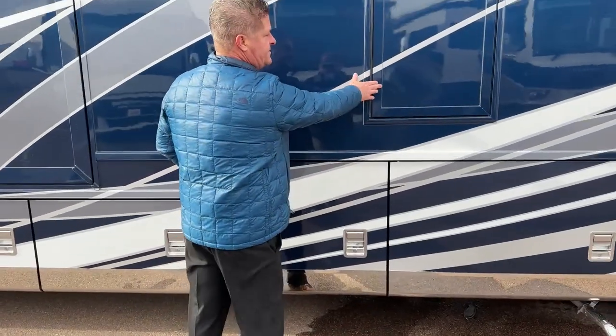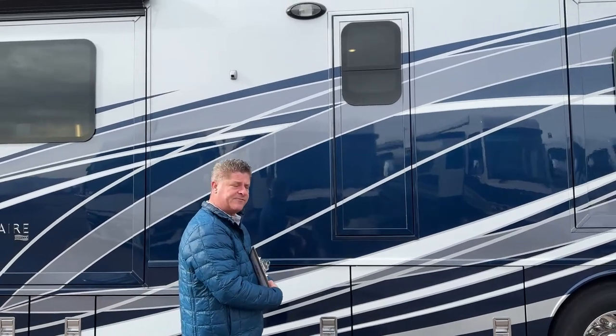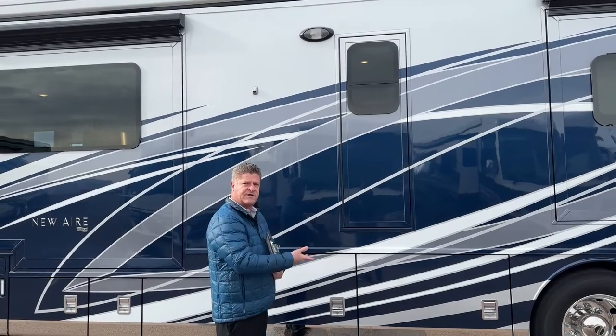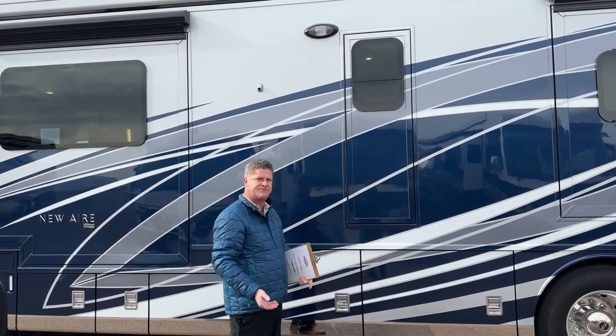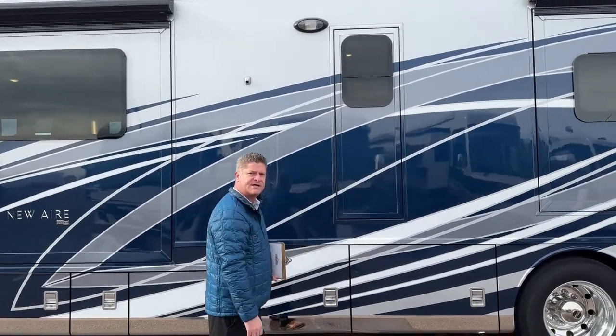Up above, this is kind of an emergency door that's connected to the mid-bath bathroom. A lot of times people use that for getting their coach ready to go, bring in supplies in and out of the coach. It's really easy because you don't have the steps. It's nice to be able to hand things up to the person inside the coach.